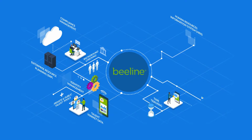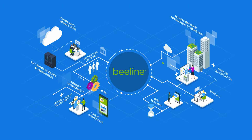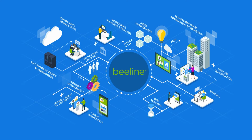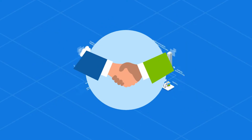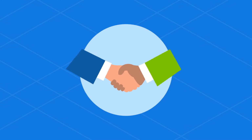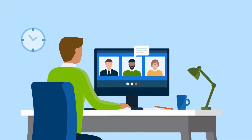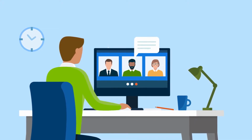They are also embedded with much more powerful and cost-effective reporting and analytics compared to manual systems and processes. Apart from the benefits of the technology, a VMS provider can be a strategic partner. By working closely with each client and delivering unparalleled service and support, Beeline ensures that a company's contingent workforce is managed effectively and serves as a true differentiator for their business.